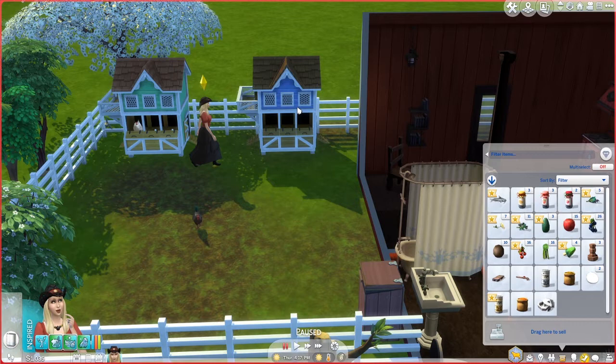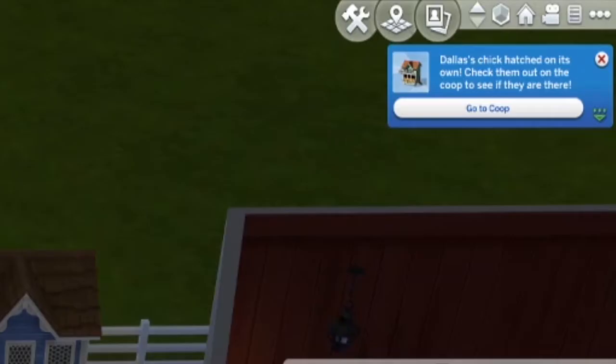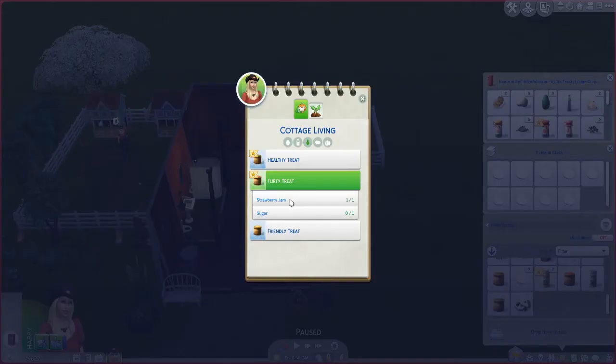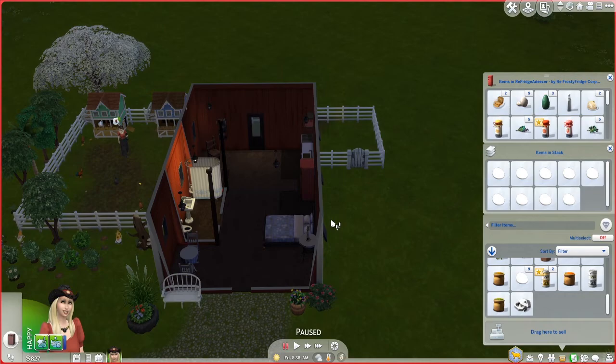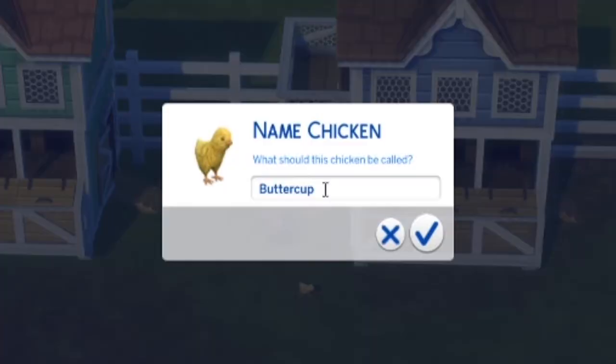All right, so just bought our second coop. We're putting rooster number two in here, and we need to buy a hen, purchase one chicken. Cluckers, you are hen three. Strawberry jam and sugar. So I'm going to go into town and buy a whole bunch of sugar. We have rooster number three and rooster four.